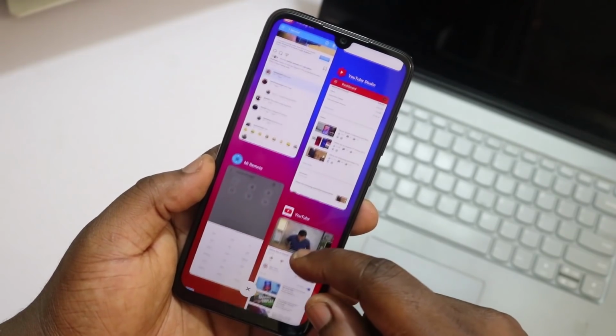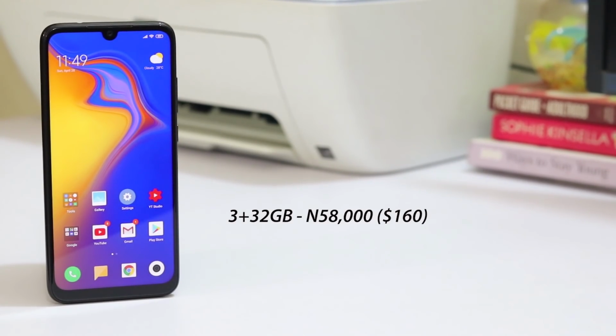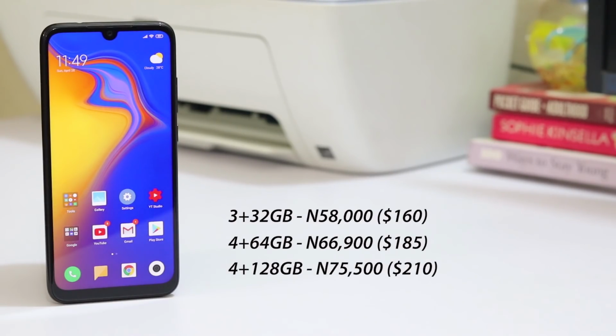The Xiaomi Redmi Note 7 comes in 3 variants: a 3 plus 32GB variant, which I have here, and this one costs 58,000 naira. There's also a 4 plus 64GB variant that's going for 66,900 naira, and a third 4 plus 128GB variant going for 75,500 naira. These prices are very competitive when you look at the smartphone offerings in Nigeria, and they cater to mostly everyone who needs an affordable smartphone with great specs.